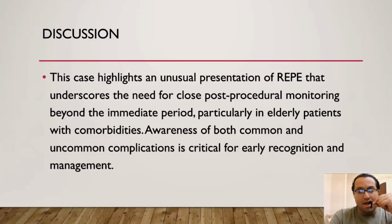This case highlights an unusual presentation of re-expansion pulmonary edema that underscores the need for close post-procedural monitoring, and this should extend beyond the immediate period. Usually people keep an eye out and stay vigilant for the following 2 to 4 hours, but this one developed after 12 hours.